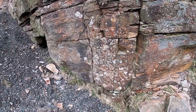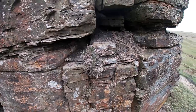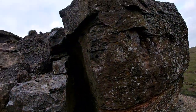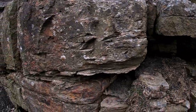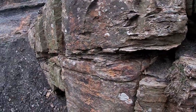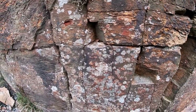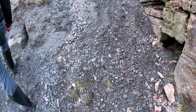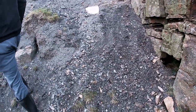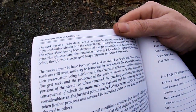Someone lives in there. That's just like a little... it goes under to the face. I find tool marks on rocks. We're going to have to take some of these stones home to test, because we haven't brought a magnet. Right, that's the clue there.